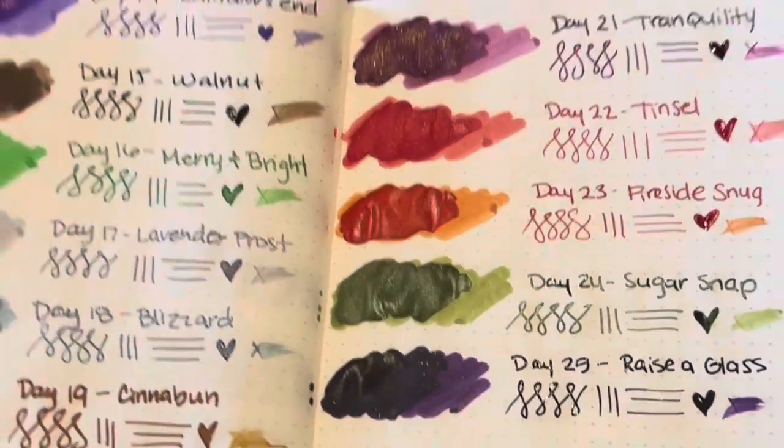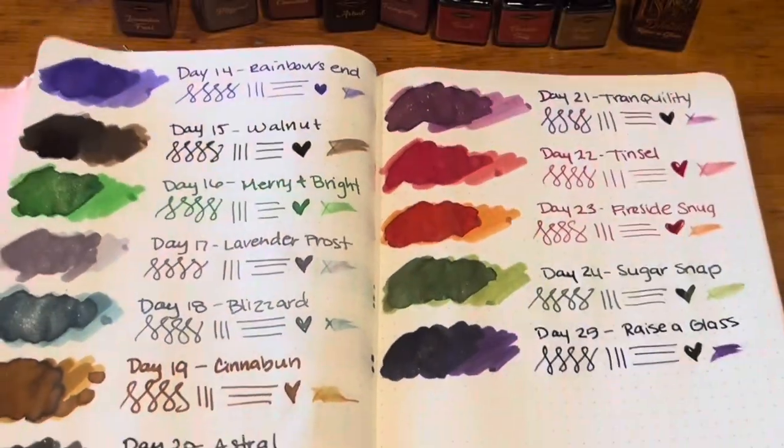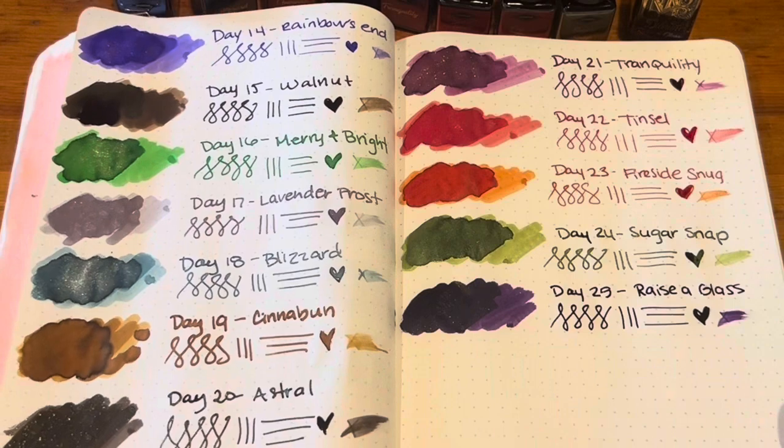So I'm going to wait for all of these to dry, and then we will come back and look at all of them in the natural light.